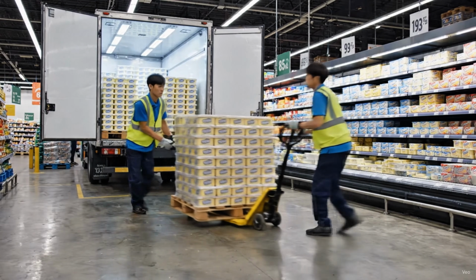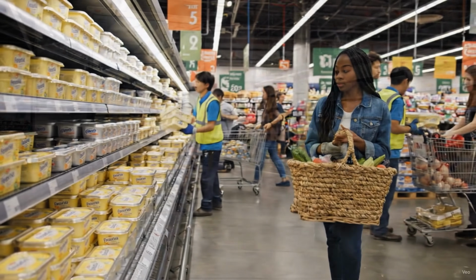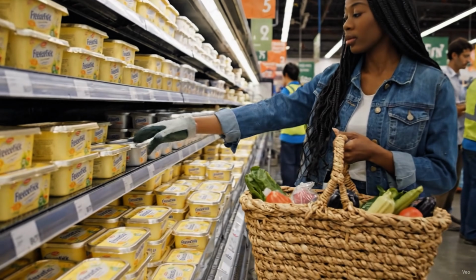After an extraordinary journey through one of the world's largest butter factories, the finished product finally reaches store shelves, ready for millions of families to enjoy.